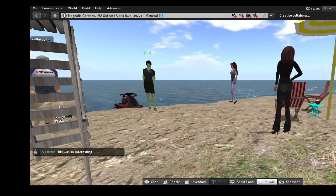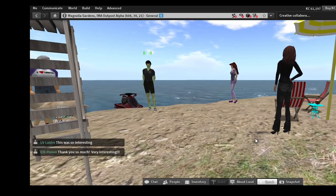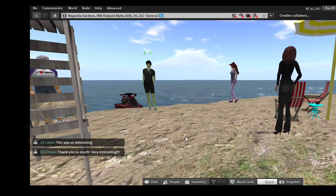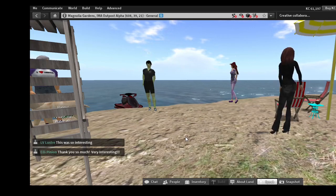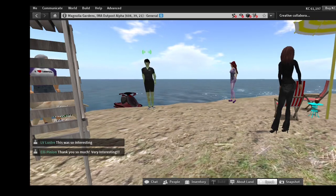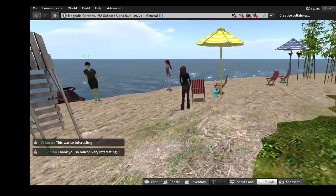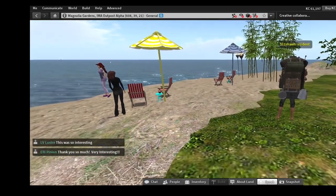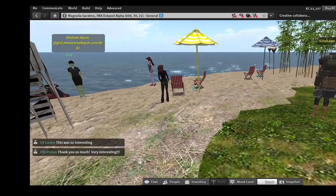And this place is open 24/7. You can come back anytime. You can bring your friends. You can show other people. You can fish. You can dance. You can relax on the beach, ride the jet skis. And this region is a 4x4 region. There's a lot of content here, a lot of freebies here. So feel free to come back and explore anytime.